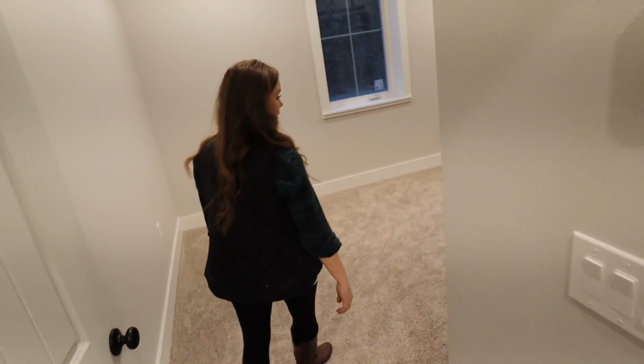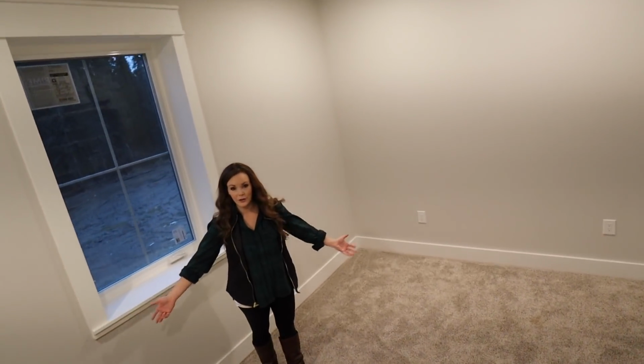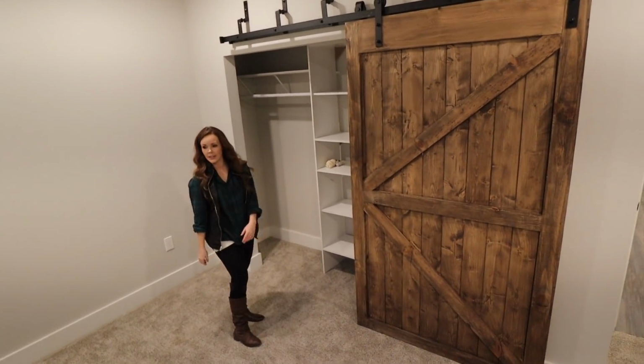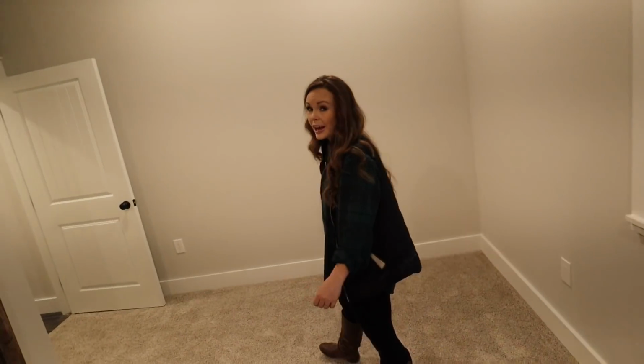Okay, so then this is Evelyn's room. Exactly the same design as Audrey's, but just opposite. So she's got the same barn doors, closet organizers, and she gets the front view of the home here. So she's very excited to have her own space. She's never had her own space.